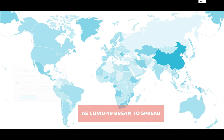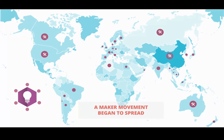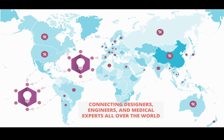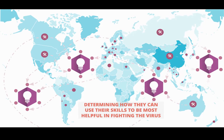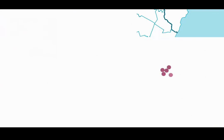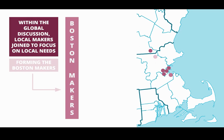As COVID-19 began to spread, a maker movement began to spread, connecting designers, engineers, and medical workers all over the world through thousands of Facebook groups, Slack channels, and forums, determining how they can best use their skills to fight the virus. Within the global discussion, local makers joined forces to focus on needs, forming the Boston Makers.